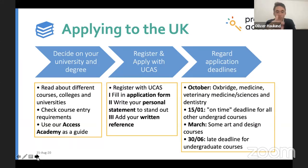What I would also really recommend you to do is to try to find people who currently study that degree or at that university and speak with them. And Project Access is obviously a very good platform for that. If you have a mentor, that mentor will most likely be studying at exactly the degree and university you dream the most about. But you will be applying for a mentor when you are at a stage where you're fairly certain around which university and degree you're applying to. So in the very beginning, read about it. Then when you're fairly certain, I would say go speak with people who have done it. So that's the first step.